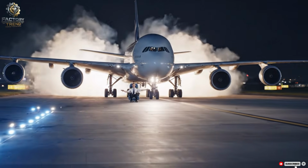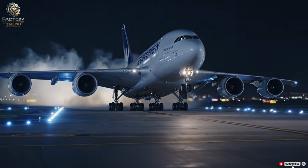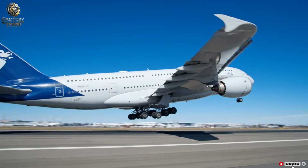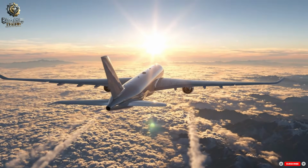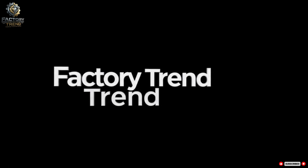The question asked at the very beginning is finally about to be answered. Every micron of precision, every rivet, every inspection has led to this single breathtaking moment. What began as raw aluminum, titanium, carbon fiber, and millions of precision-engineered components has become one of Europe's greatest achievements.